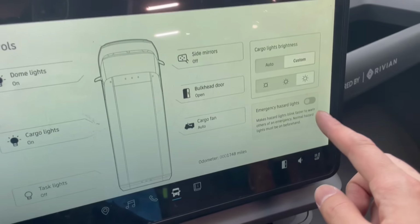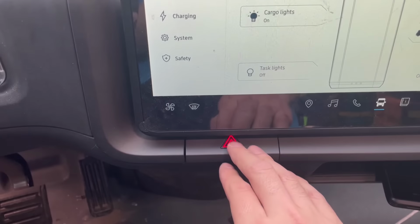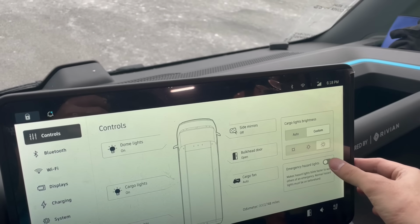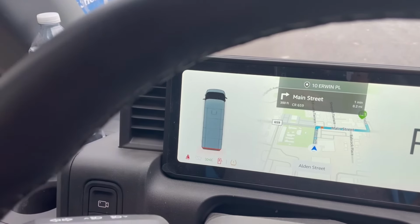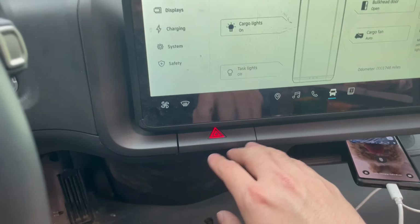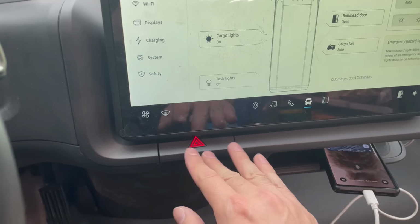And then you also got emergency hazard lights. So if I turn on my normal ones, see how fast they blink like that? Now when I turn this on, they blink super fast. It's like you blown a fuse or something. Speaking of the hazard lights, here it is right here. Perfect placement. I'm just gonna say that.